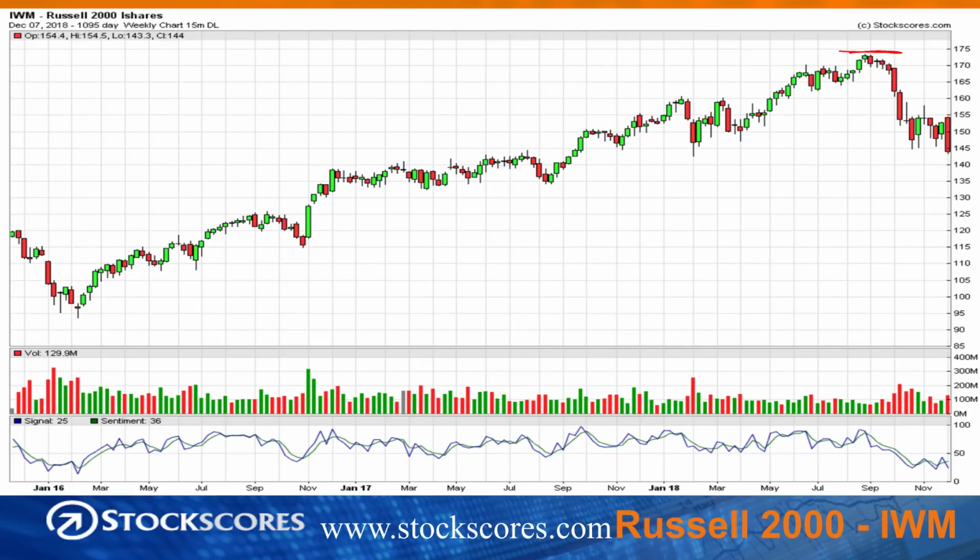We've got the high, we've got a lower high, and we are now really right at that long-term support level. If we get a strong close down below that, I think we are destined for much more selling pressure, and so all investors should be cautious and watch for that next week.